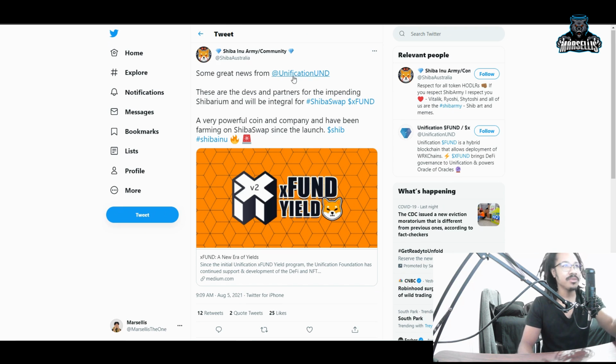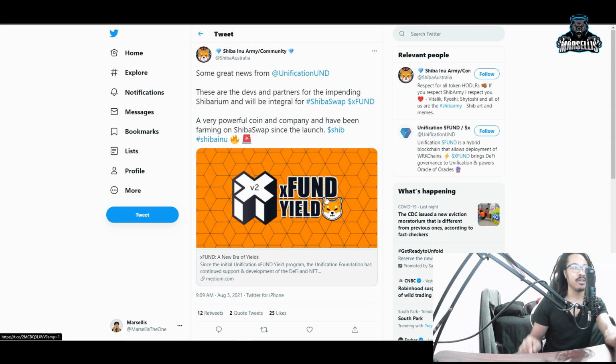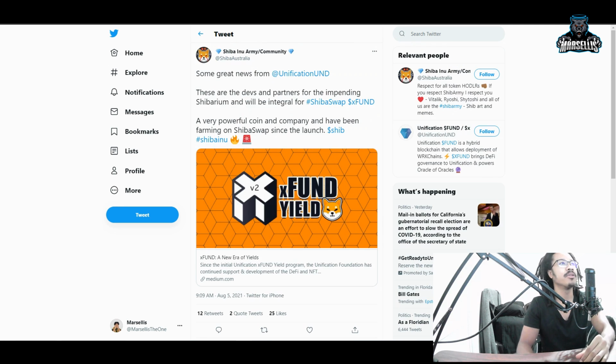But anyways, like I said, with the blockchain, some great news. These are the developers and partners for the impending Shiba Inu blockchain and will be integral for ShibaSwap. So definitely check out XFund. They're going to be the developers and partners of the Shiba Inu blockchain when that comes out, so hopefully that comes out soon. They say it's a very powerful company, and they've been farming on ShibaSwap since the launch of Shiba Inu. So they definitely got a lot of skin in the game here.